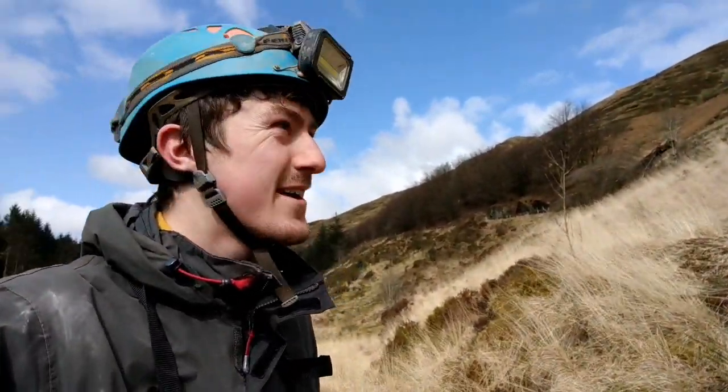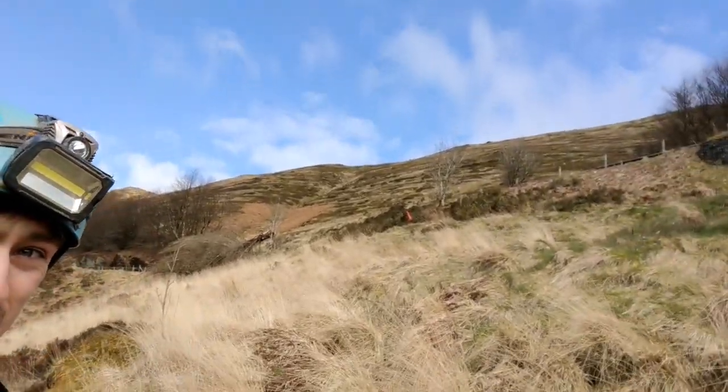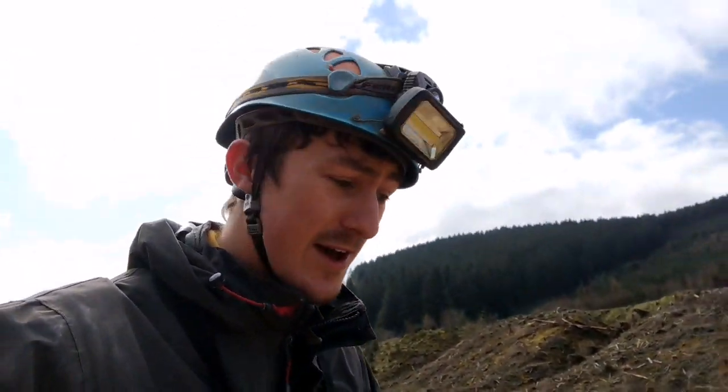Exploring again today, looking for a few adits in the middle of nowhere. Below the main road, you can see the main road up on the hill there, not far from Llangurig today, mid Wales. So we have no idea how long these adits are or where exactly they are, but we know they're around here somewhere because we found them on the old late 19th century maps.